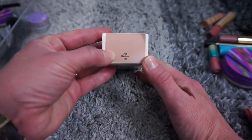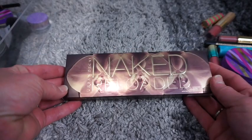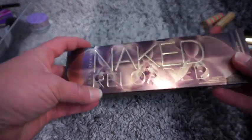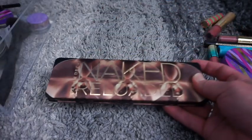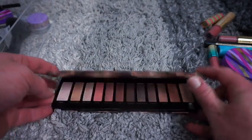So he got it in the shade 205 Medium Neutral, which I think is going to be a great shade for me. Then he also picked up the Naked Reloaded palette for me. So here's what it looks like. I have been wanting to get this palette, but I was debating if I needed it or not. So he went ahead and took the guesswork out of it.